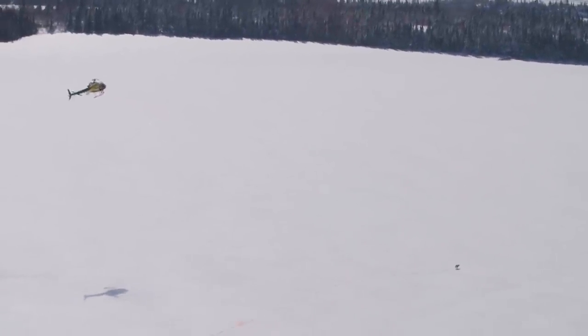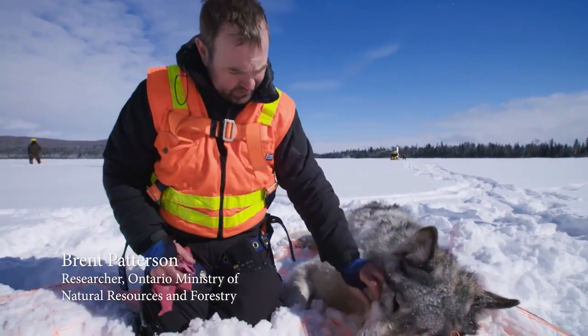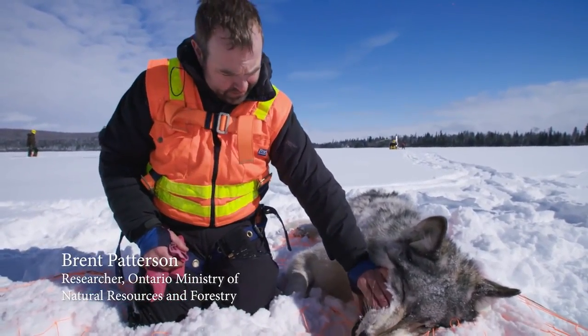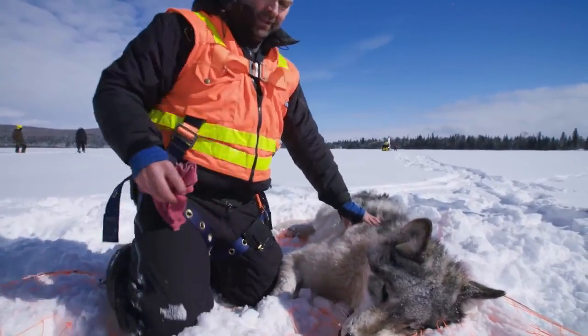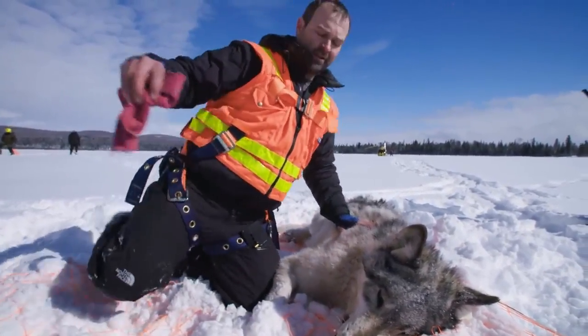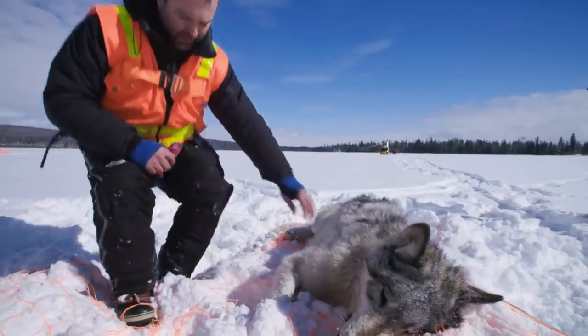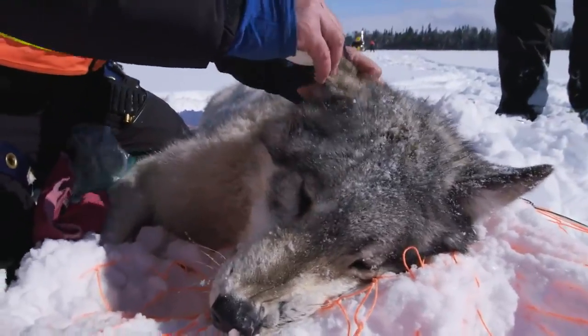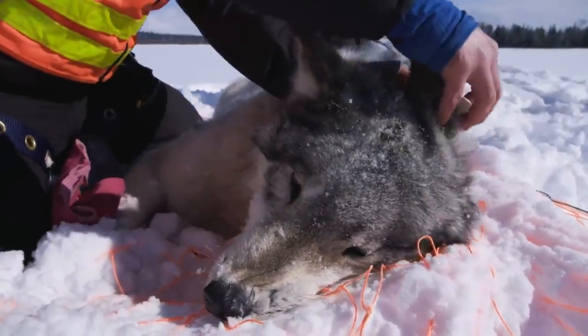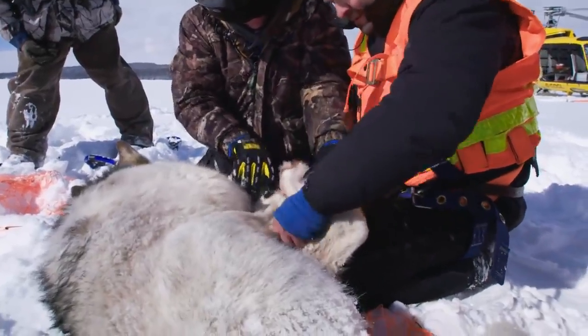The capture team has a second wolf in sight. He tries to escape across the frozen lake. This is a big adult male. He's very thin, but he's got a big head on him, big teeth, and my guess is it's one that we had collared earlier that dropped its collar. He's been living on Ontario's Michipicoten Island, where wolves have wiped out all of the caribou. Not enough food to go around.